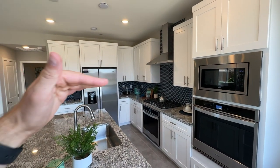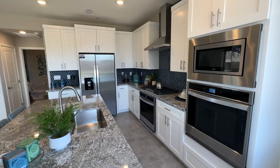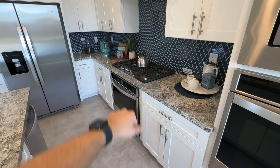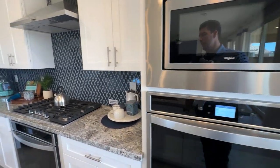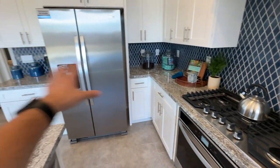We get the 42 inch height on the cabinet, that's all included. And then the Whirlpool appliance package with the canopy hood, 36 inch burner cooktop with the 5 burners. And then your built-in oven right there, built-in oven under, and microwave as well on top. Gorgeous. Now, backsplash is not included.